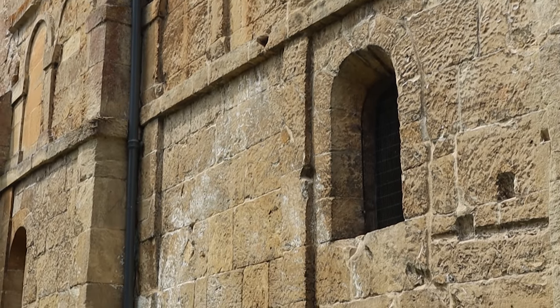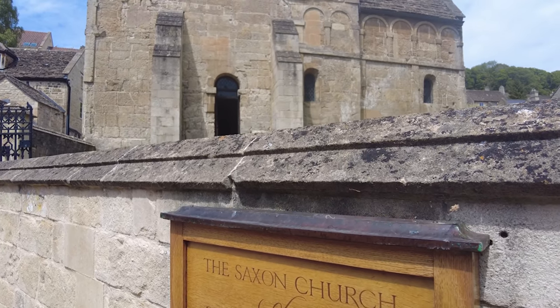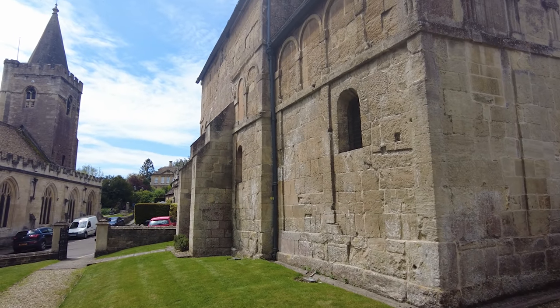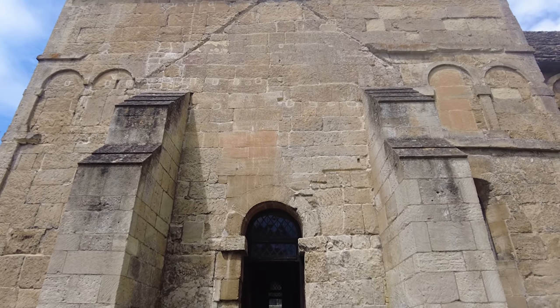The oldest building in the town is St. Lawrence Church, believed to have been built in the year 1000 AD, although some think it might have been as far back as 700 AD. Bradford on Avon was a very important religious centre in Saxon times, and records indicate it might have been built for the nuns of Shaftesbury.